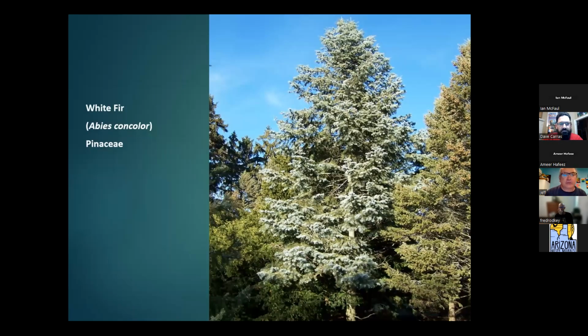Firs are very cold tolerant trees, so they do very well up in the mountains, at the tops of the mountains. These higher elevation species are the things that I think are potentially most at risk of climate change because they're already at the tops of the mountains. They don't have anywhere else they can really go. So there's a fair amount of concern for animals and plants that live up on the mountaintops.